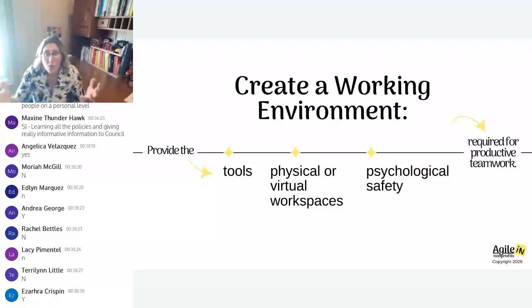So the way you work, where you work, how you work together is an important part of the conversation. What does your working environment look like? Whether you're all in person, whether you're hybrid, whether you're fully remote, you have your own unique combination of tools, of workspaces, and something called psychological safety, which means really the ability for us to feel comfortable sharing ideas, putting suggestions forward, being comfortable to take chances and risks together, to give feedback, to be honest. So we need to have tools, we need to have the workspace, and we need to have some level of psychological safety for the team to be productive.